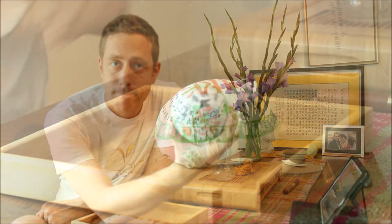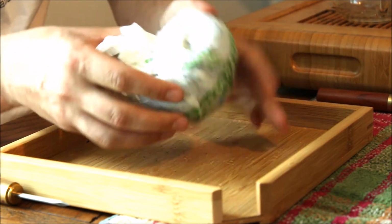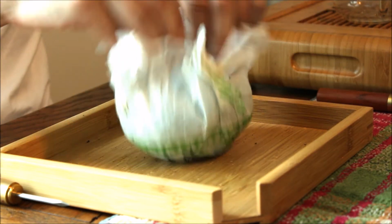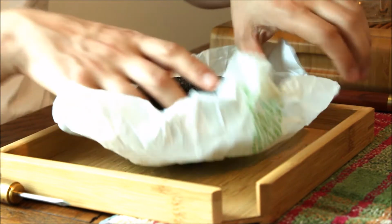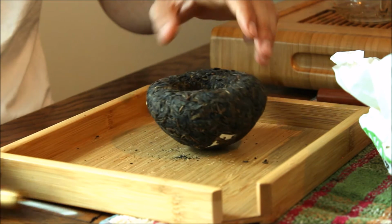Guys, hello and welcome. It's Ollie from greenteaguru.co.uk. Today we're looking at the Pin Xiang 2007 Chuo from Bulang, Guangdong storage. Alright guys, this is an absolute beast of a Chuo. 250 grams. The compression is fairly tight. Well, that's an understatement. It's rock solid.